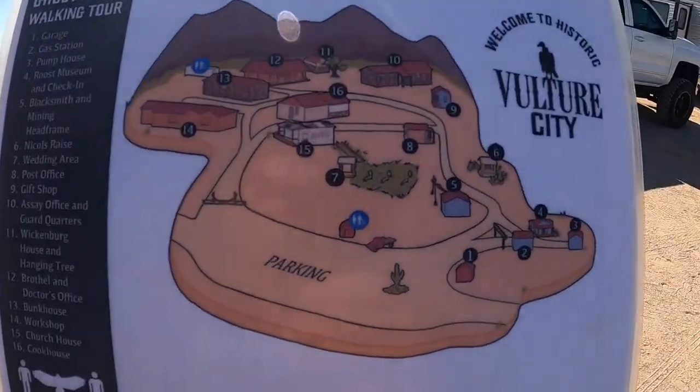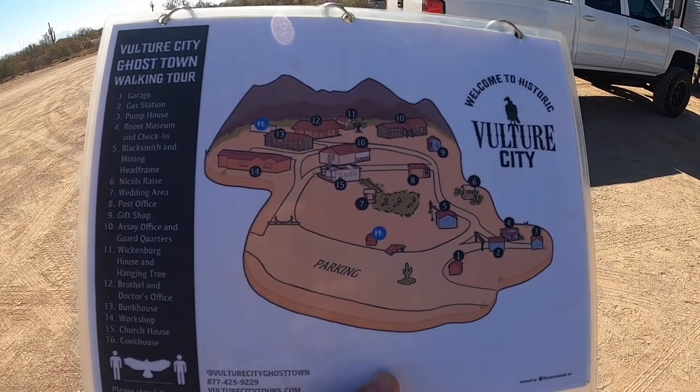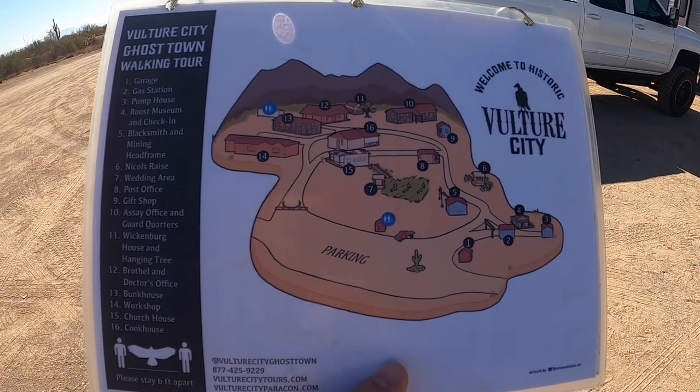Hello again, everybody. This is Desert Sky Adventures, and today it is a beautiful day out here at the Vulture City Ghost Town, which is just a little bit west of Wickenburg, Arizona. And this was an actual gold rush town way back in the 1800s. And as I understand it, they are still mining for gold to this very day. So we're gonna go back here and check out the old town.